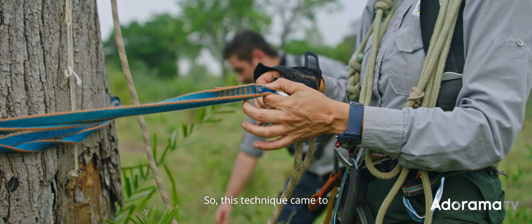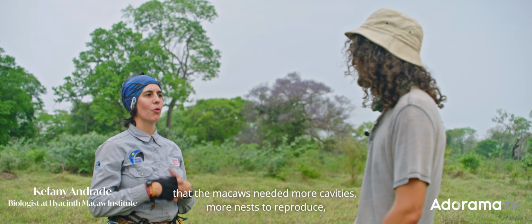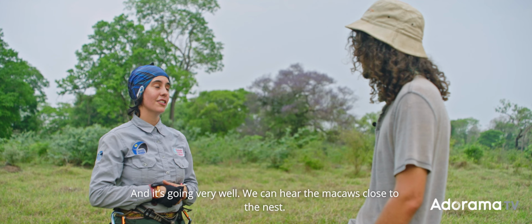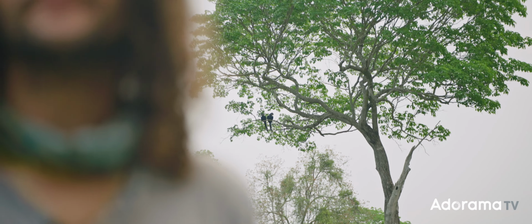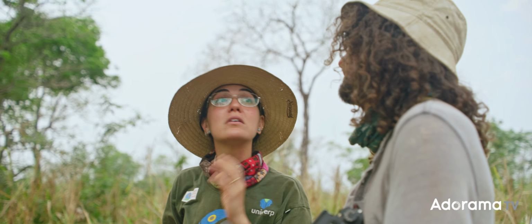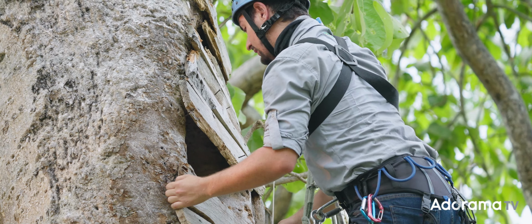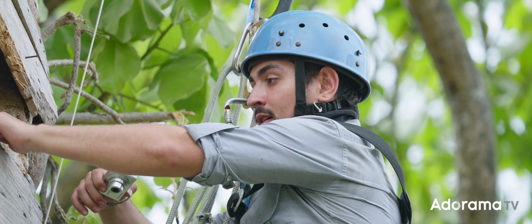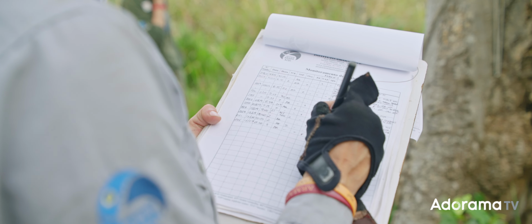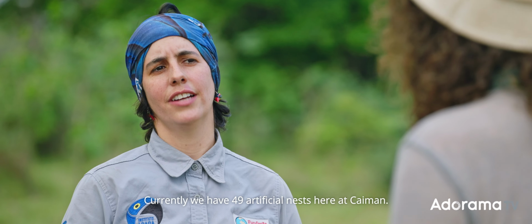So this technique came to compensate for the lack of natural nests. When Dr. Neiva Guedes came to the Pantanal, she realized that the macaws needed more cavities, more nests, to reproduce, because there was competition and not so many natural nests. Then she decided to create this alternative, and it's going very well. We can hear the macaws close to the nest. Currently, we have 49 artificial nests here at Caiman.